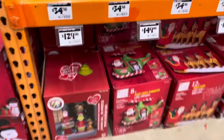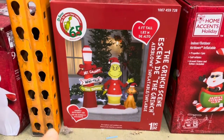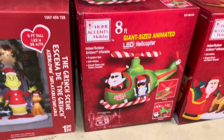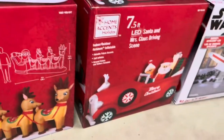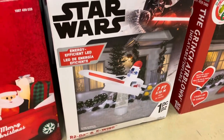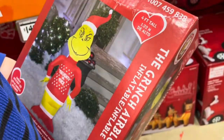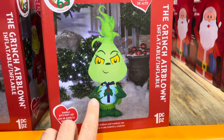Okay, we found them. So we do have this Grinch that has the Whoville sign and Max. That's a whole big setup. That's really cool. Santa in the helicopter. We got Santa's reindeers with a sleigh. Santa in the Merry Christmas car with Mrs. Claus. We got the Christmas X-Wing from Star Wars. Which of these things is not like the other? And we got an inflatable Grinch himself. An inflatable Grinch? And look, it's the inflatable young Grinch.